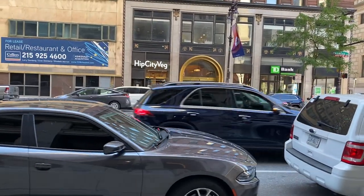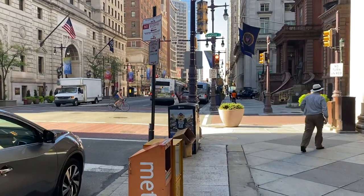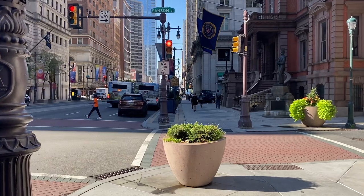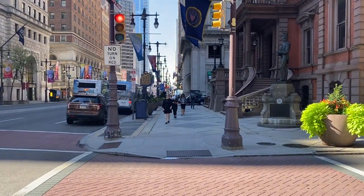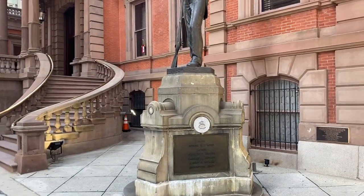That's one of my spots. I love eating there right there. Hip City Veg. People always tell me, too, why don't you cover the food of Philly? The reason why I don't cover the food of Philly is because I eat different. I don't eat the same type of foods and I'm not up for all the food controversy. So if I pass a spot that I eat at, I don't mind letting y'all know, like, yo, that's the spot that I eat at. But I don't really be trying to persuade y'all to eat what I eat.